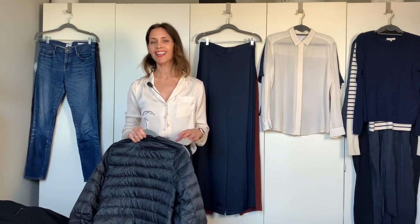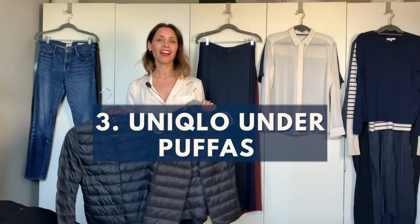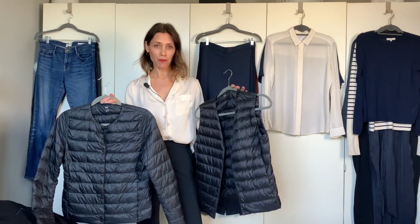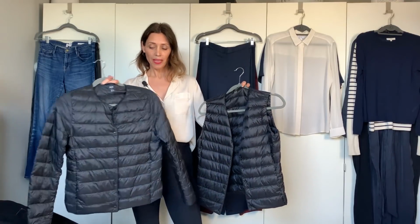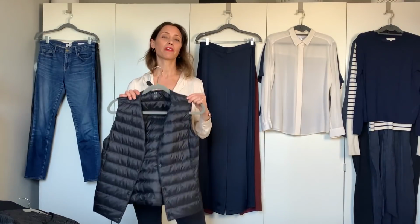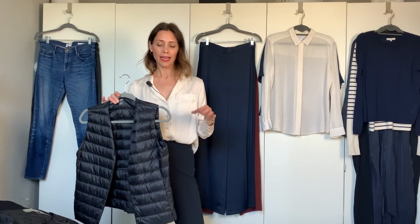Now number three is something to help you make the most of the previous two items, and it's a Uniqlo puffer. Now I live in these in the spring and autumn. I've got a long sleeve one and a short sleeve one, and you'll see they've got no collar on them, and they've also got this popper that means you can tuck this in. And why that's so brilliant is that when you're in this transition season, you can just put this under the lightweight coat or the blazer, and it means that if it's cold in the morning when you leave the house, you've got another layer.